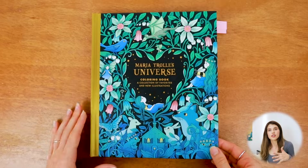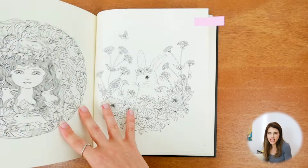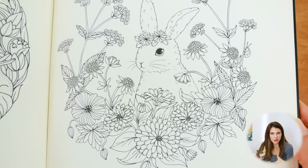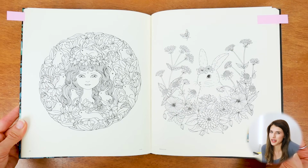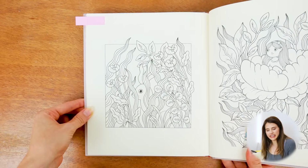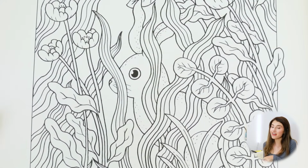And Maria does include a lot of bunnies in a lot of her pages, but I tried to only tab pages where the bunny was the main focus. So the first bunny is this one here on page 41. And then we also have page 49, which just feels a tinsy bit more Eastery to me, I think because of all the flowers. However, you could say the page next to it could be an Easter themed page as well. And then finally we have Shooting Star, and I have this page here with this bunny hidden between all the leaves and flowers. I probably wouldn't colour it for Easter, but it's an option there if you're feeling like it.